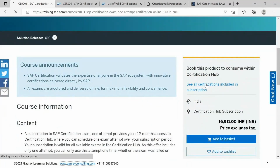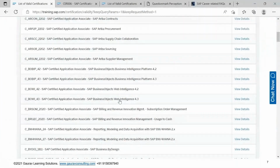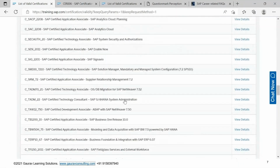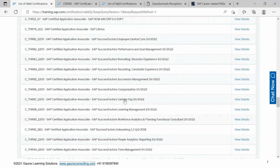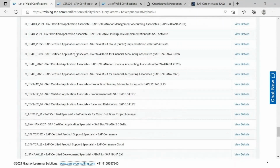So, this also I have given you the link. This is a link to identify the list of certification exams available. So here you can see there are n number of certification exams available, out of which, depending upon which module you want to give the exam in, you need to select that exam. So for example, if you are from FICO, financial accounting, you can see this is a certification exam for financial accounting version 1909.